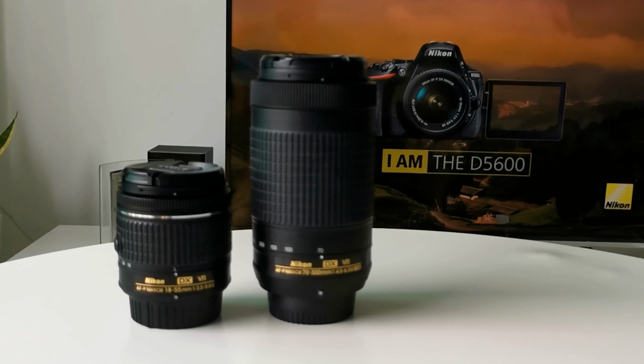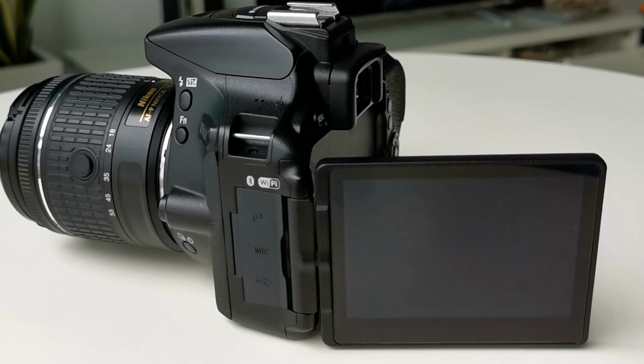The first thing that I love about this Nikon D5600 is the flip screen. I think there are still a lot of DSLRs that have this kind of flip screen, especially the Canon T7i. Even Pentax also has this type of flipping screen. You flip it and then you can see your face right here, and you can flip it back.